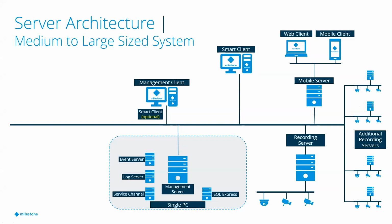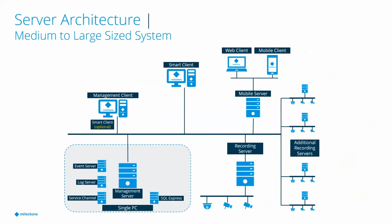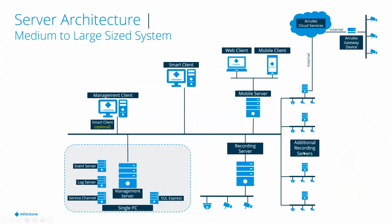Let's say you run a cell phone store, for example. You've got 200 store locations. You don't need 150 cameras at a cell phone store. We're talking like 4, maybe 6 cameras. Do you really want to deploy 200 Windows servers that all have to be patched and maintained and dealt with for these large numbers of remote facilities? There's an interesting situation here where we can bring in the Arcules hybrid cloud solution and start rolling in additional cameras without having to maintain hundreds of servers.